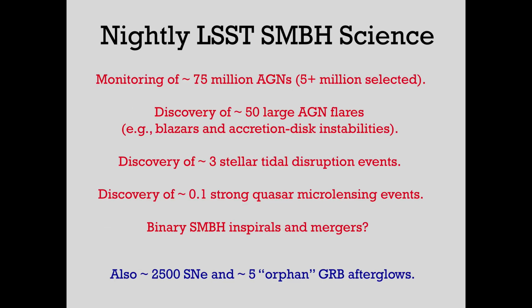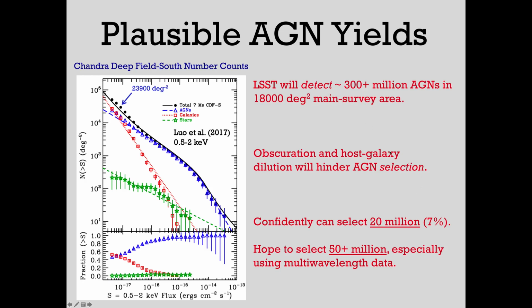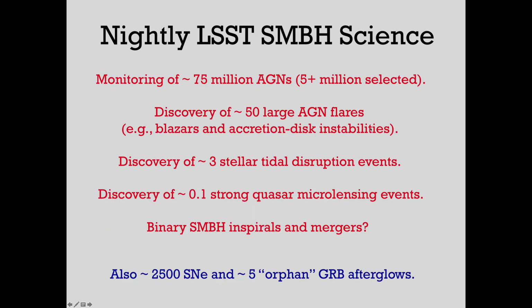Okay, so first of all, let's just give some basic broad numbers about the nightly LSST supermassive black hole science. Well, every night, LSST, as it scans across its chunk of sky that it can cover in a given night, will perform monitoring for something like 75 million active galactic nuclei. Now, again, as I've just said back here in this slide, not all of those will be able to be selected as active galaxies, but we feel pretty confident that every night LSST will be doing useful photometric monitoring for 5+ million active galactic nuclei that have been selected as being active galactic nuclei. And of course, if any of these 75 million additional AGNs show interesting prominent variability, LSST will catch that, and we will then be able to identify those new objects as active galactic nuclei.